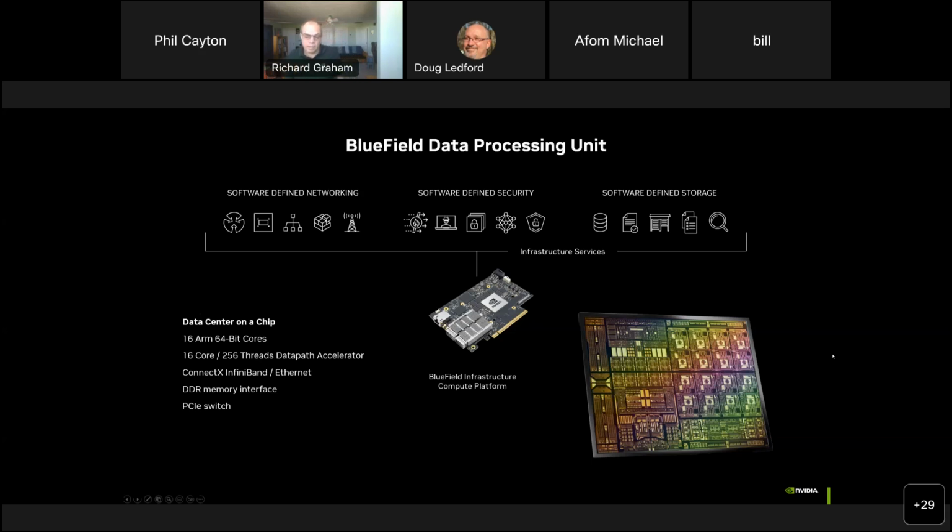It also has several acceleration engines. Depending on what generation you have determines what sort of accelerators exist there. You have, for example, a very strong regex engine that's aimed mostly at security.